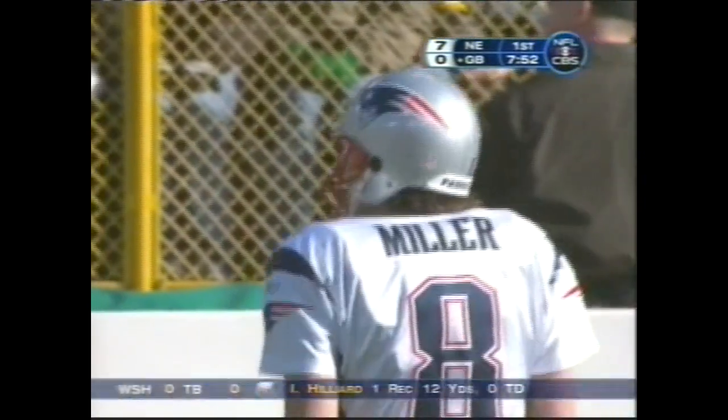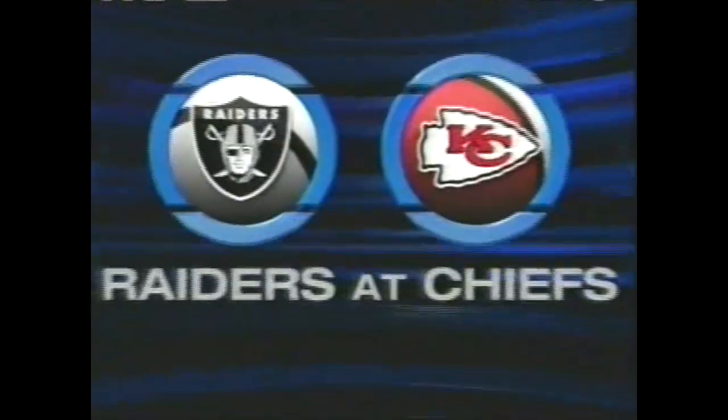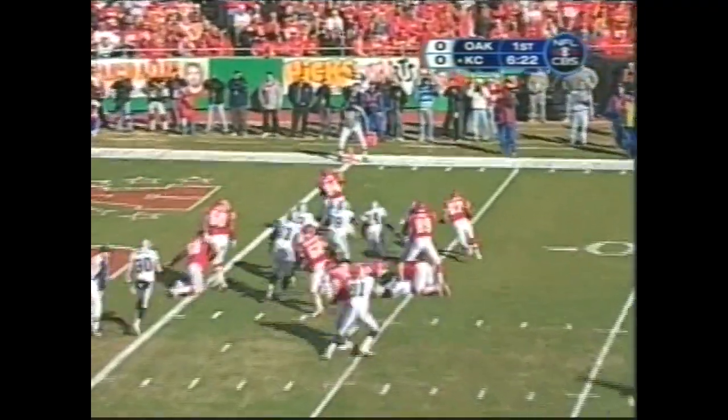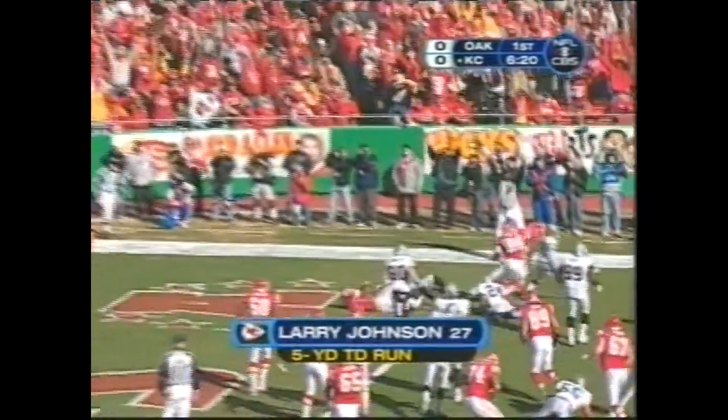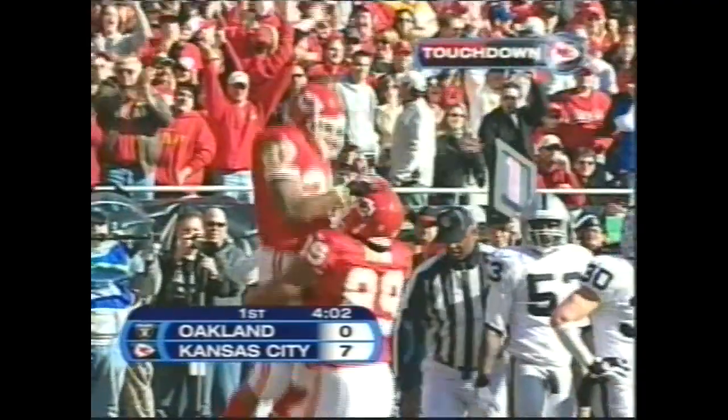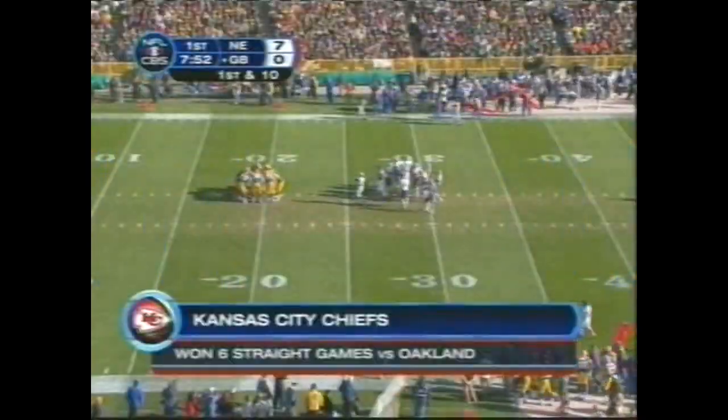Time once again to take you back to the NFL today. And James Brown. All right, Greg and Dan, capping an 11-play, 76-yard drive. Larry Johnson was in on 9 of those plays for 53 yards on that score. 7-0 Kansas City. Johnson running hard there. Back to Greg and Dan.